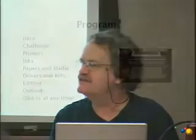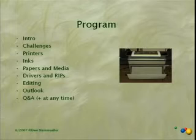If you look at printing, at least for fine art, it is mostly inkjet printing. It's not the only form, of course, but it is the main form, and that's what I want to talk about. So briefly, the program: I start with the challenges of printing, what to do, talk a little bit about printers, about inks, papers and media, drivers and RIPs, raster imaging processes, editing, outlook. I may have no slide for outlook, but we can discuss that. Maybe that's part of the discussion, and Q&A at any time.